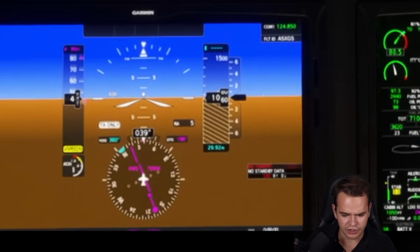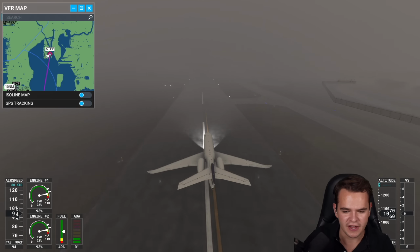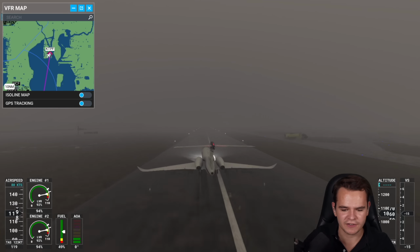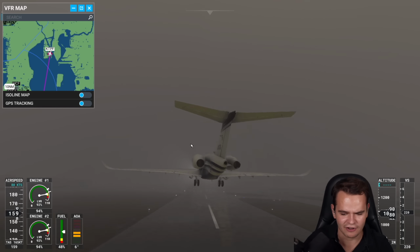No takeoff. Shh. You're fine, Cessna. You're absolutely, we're already at 80 knots. We're already at 80. What in the world? Okay, kind of veering to the side. All is well. You should be able to take off now. Yes, everybody, the Cessna Citation Longitude is taking off indeed.